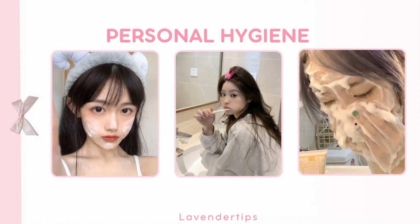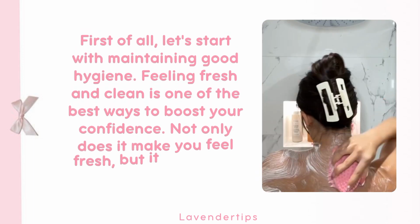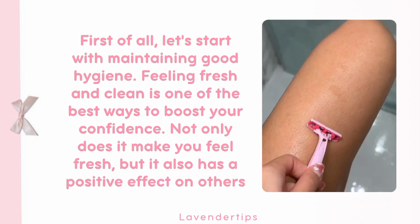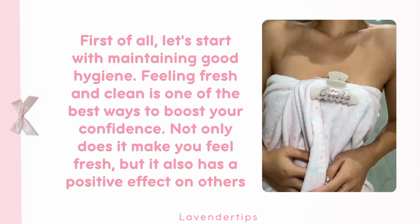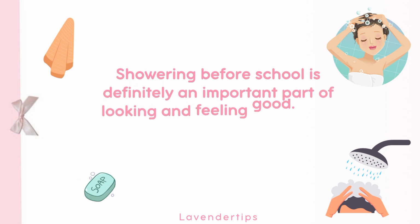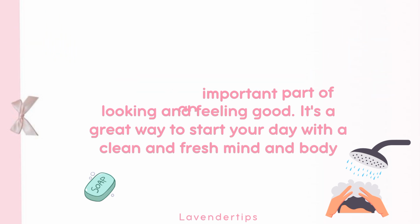Personal hygiene. First of all, let's start with maintaining good hygiene. Feeling fresh and clean is one of the best ways to boost your confidence. Not only does it make you feel fresh, but it also has a positive effect on others. First up, showering daily is the key. Showering before school is definitely an important part of looking and feeling good. It's a great way to start your day with a clean and fresh mind and body.